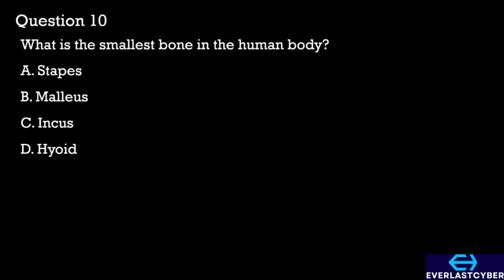Question 10. What is the smallest bone in the human body? A. Stapes, B. Malleus, C. Incus, D. Hyoid. The stapes is one of the three tiny bones in the middle ear, or the ossicles. It is the smallest bone in the human body and it measures about 3 millimeters in length.